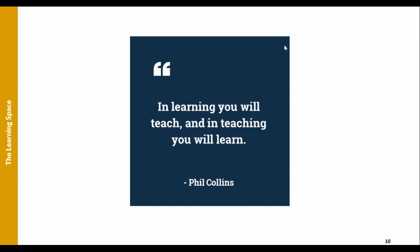So just to round that up, we have a quote from the learning space where we say, in learning you will teach, and in teaching you will learn. That's a beautiful quote by Phil Collins, something that we live by here at the learning space.